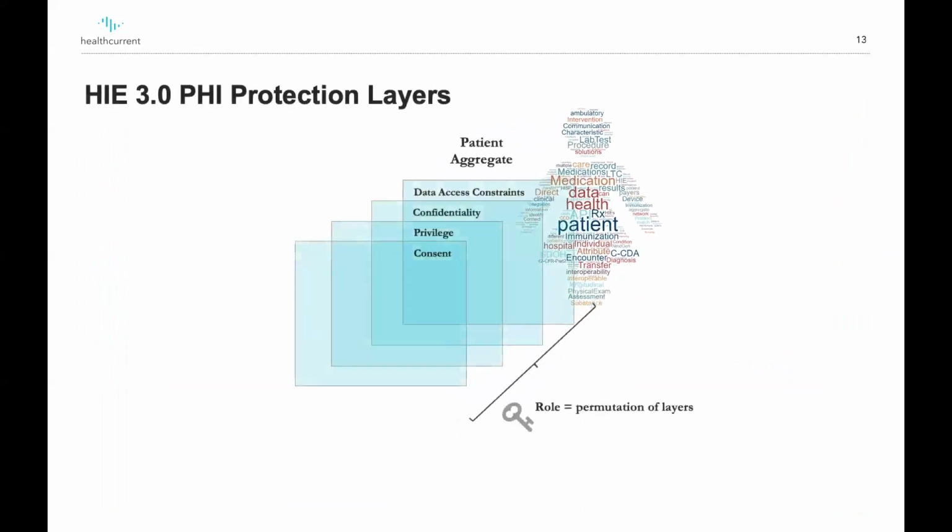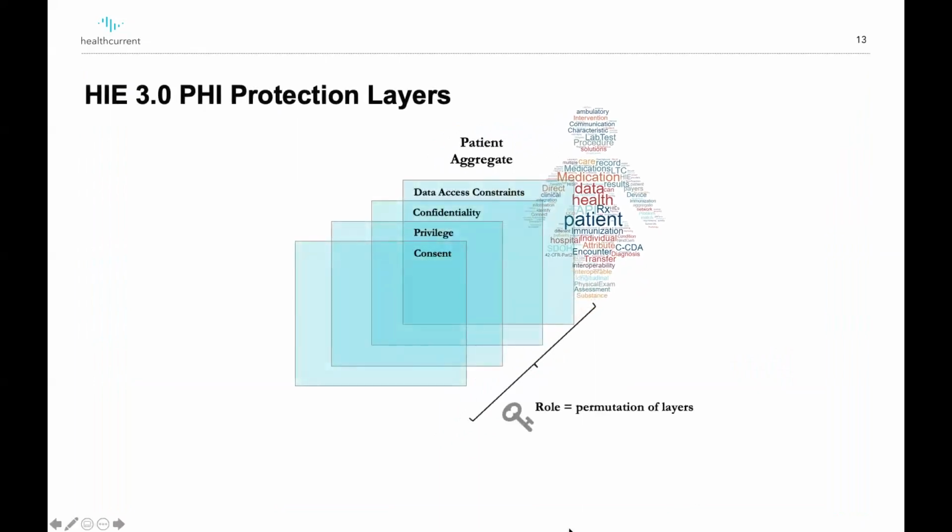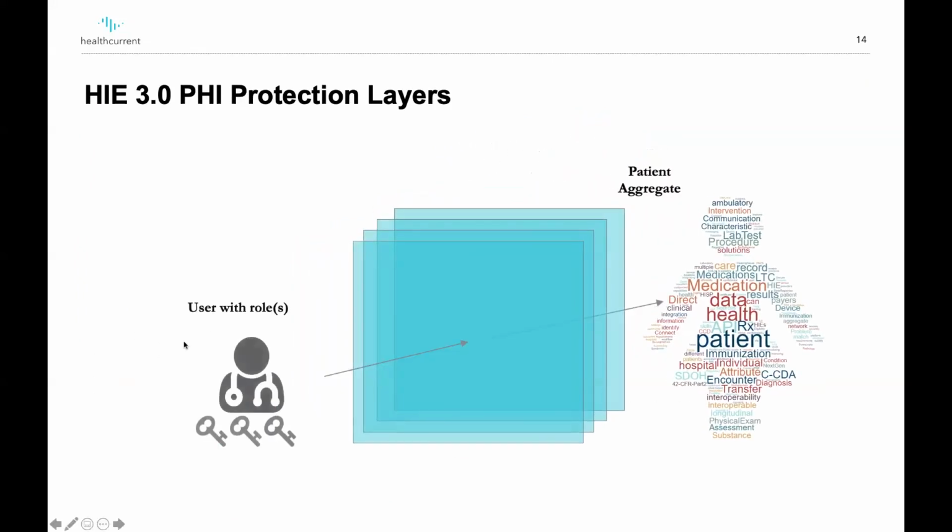And by bringing it all together into one patient aggregate view, it allows us to apply layers. And the layers start with the data source. By identifying that data source as protected or non-protected, those data elements then can become part of the layers we put in this. So data access constraints, confidentiality, privilege, and consent all apply layers. So when we take a look at this, we can then look at who can have access to this from a user role perspective. What's the appropriate user role, and what are those different layers that that user can then move through to be able to get the information that they're authorized to see.